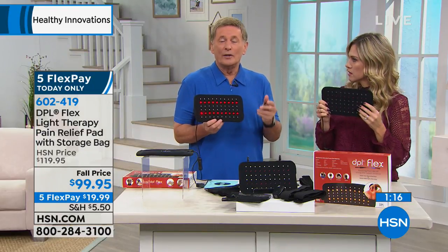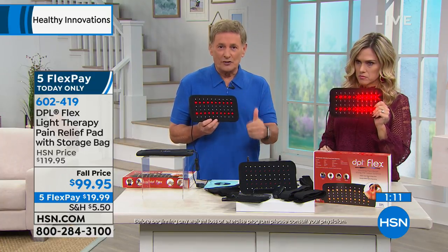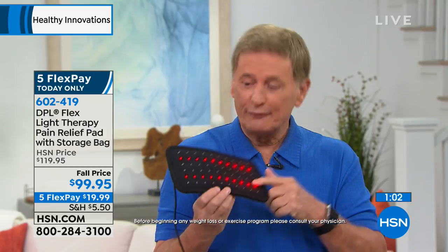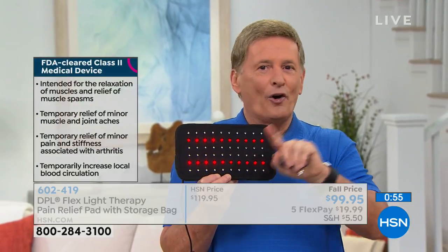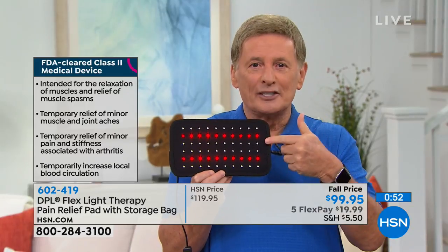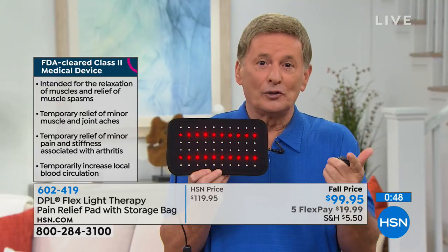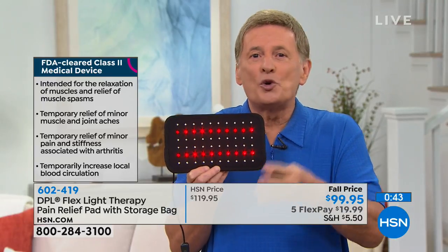That's the bottom line. And once again, we stress the fact it's an FDA cleared medical device for the temporary relief of pain associated with arthritis or muscle spasms or stiffness in the muscles or aches and pains in the joints. But the difference is you're able to put that temporary relief of pain exactly where that pain happens to be. You take all the guesswork out of it. Let this, which is sanctioned by the FDA and cleared by the FDA as a medical device, really do the work for you, and then enjoy the benefits.